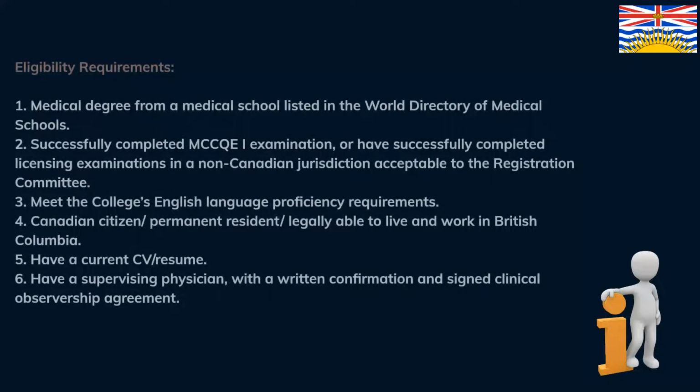Eligibility requirements. 1. Medical degree from a medical school listed in the World Directory of Medical Schools. 2. Successfully completed the MCCQE examination, or have successfully completed licensing examinations in a non-Canadian jurisdiction acceptable to the Registration Committee. 3. Meet the college's English language proficiency requirements. 4. Canadian citizen/permanent resident/legally able to live and work in British Columbia. 5. Have a current CV/resume. 6. Have a supervising physician, with a written confirmation and signed clinical observership agreement.